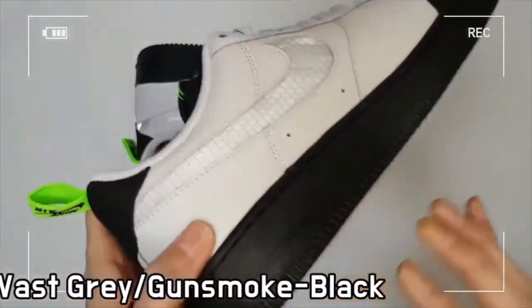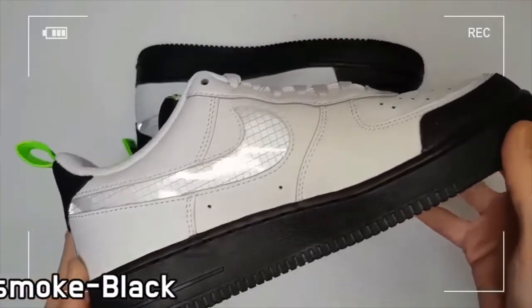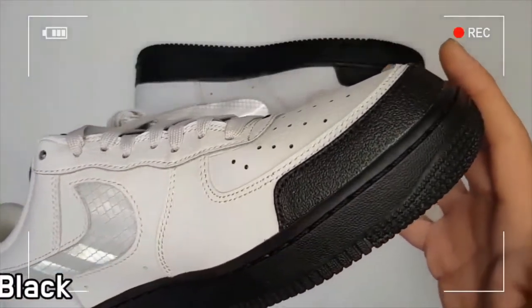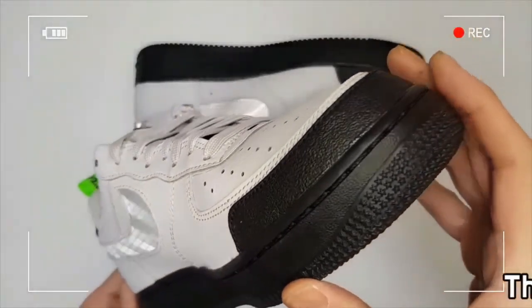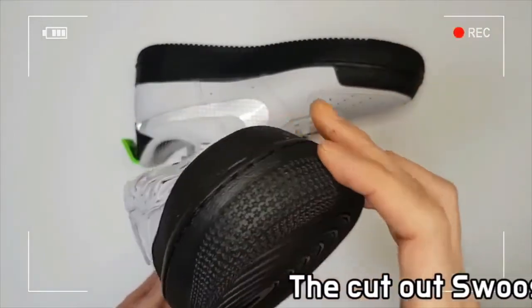Padding at the collar feels soft and comfortable, while the durable foam midsole with Nike Air cushioning makes you feel lightweight and all-day comfort.